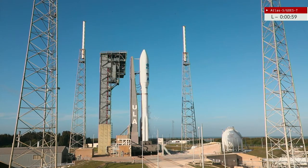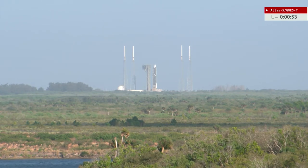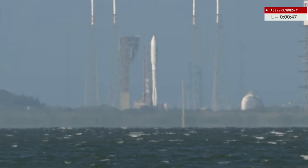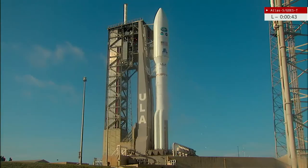One minute. Report range status. Range green. Now less than 60 seconds to go. The range is green. Everything looking good for launch of the Atlas V with GOES-T, heading to geostationary orbit to provide weather imagery and weather data across the Pacific Ocean and the Western United States.